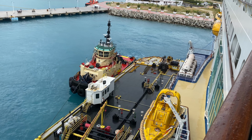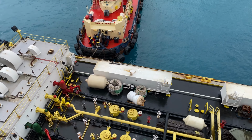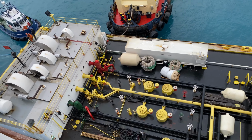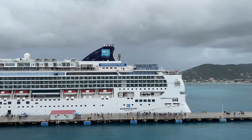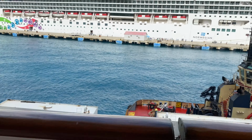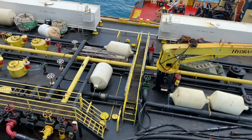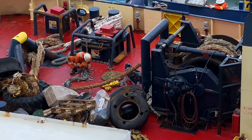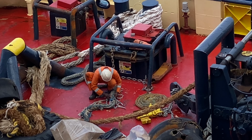We're bunkering. I was wondering why we didn't do it in San Juan. But here it is, fueling up the ship. Pretty cool. Tugboat that brought the bunkering barge out snapped a line, so this guy is stitching it back together.